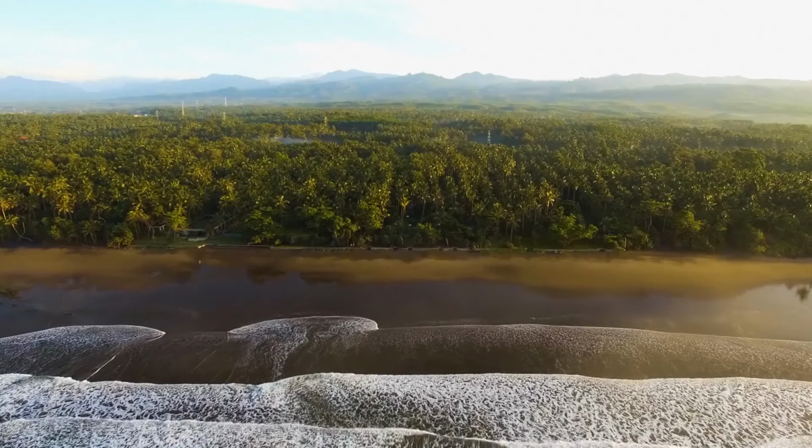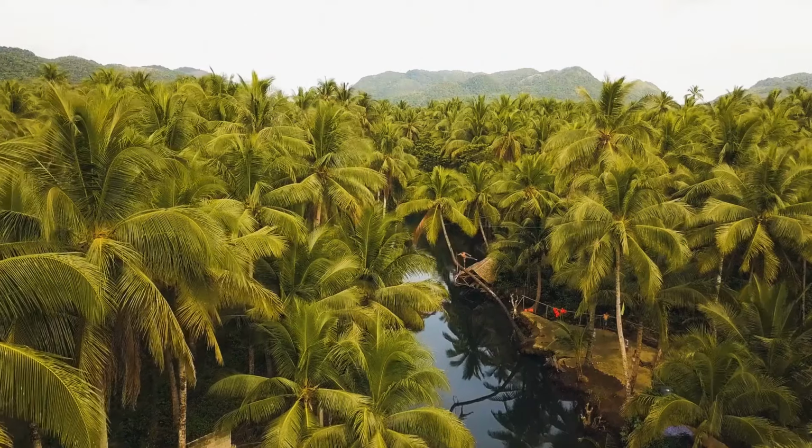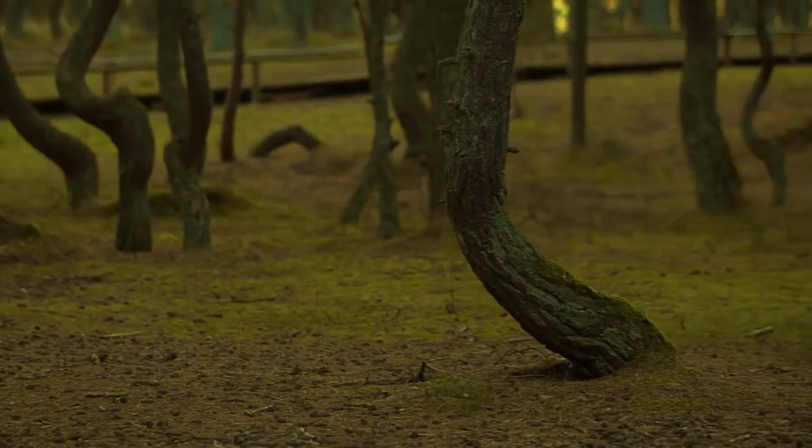Now, if you travel to the Philippines, Indonesia, or Papua New Guinea, you'll have a chance to see some of the most unusual and cheerful trees in the world.